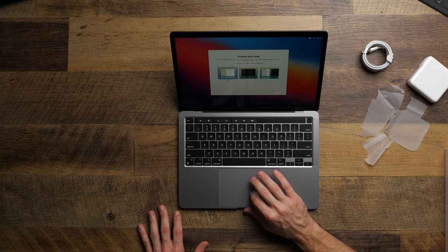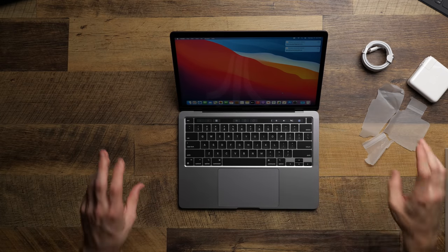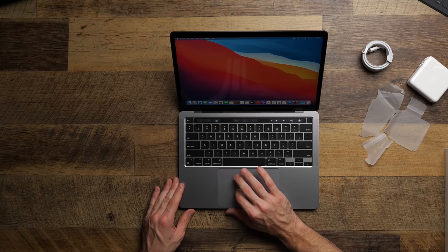Set it up later. Light mode. True Tone. One of the things about the setup process that I do wish is you never get the option to not do True Tone. Because if you're a video editor, you don't want the screen color changing on you. That's a bad thing. So I do wish we could just set it up to not have True Tone in the beginning. And this is the MacBook Pro 13.